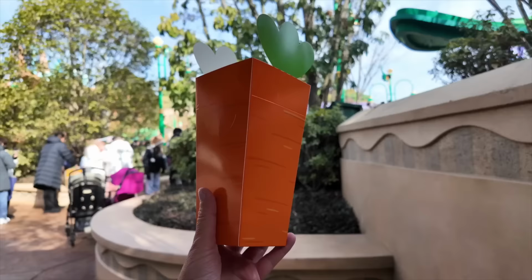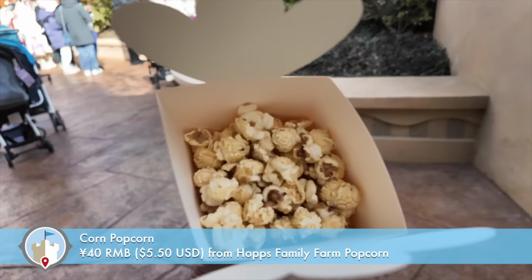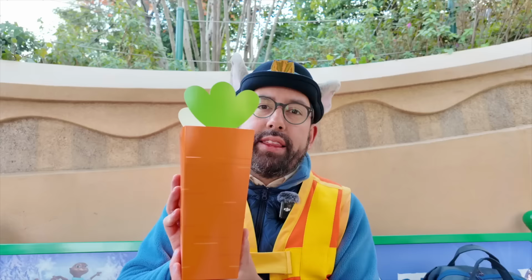The packaging for the corn popcorn. I still think it's strange. It's corn popcorn. Look at the carrot. Look at this carrot. It smells like corn soup. That's what it smells like.